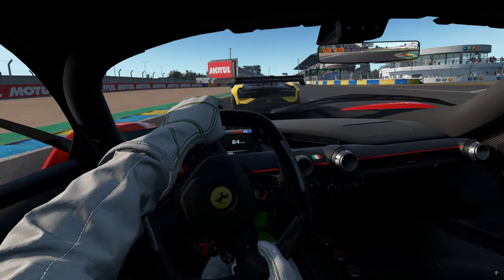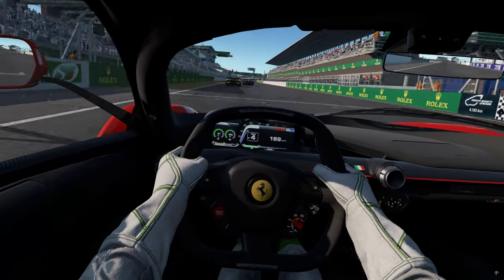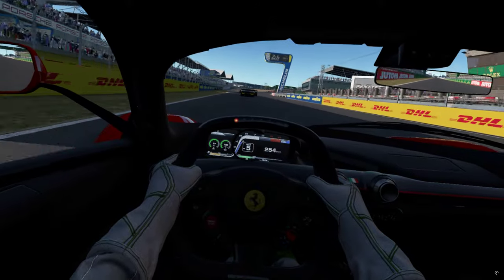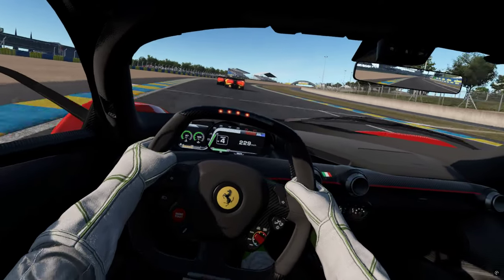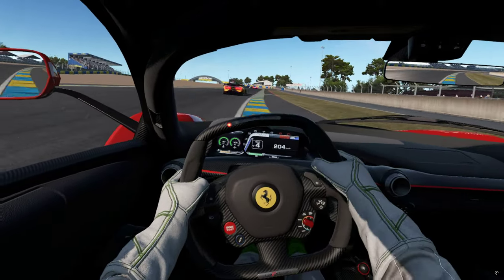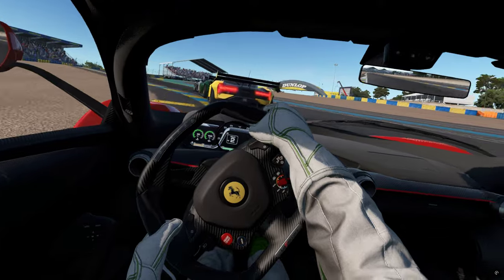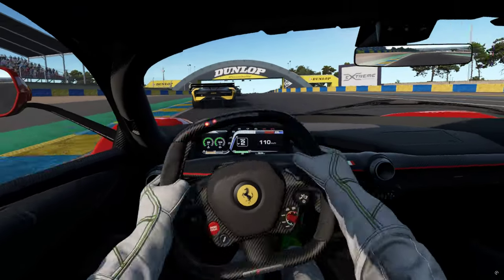Okay, I'm going to turn my traction control down to 2 because that's the way we like it. I did have a quick run earlier and 0 was a no-go. That will just end you unpleasantly at the first corner. Come on.